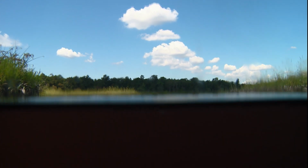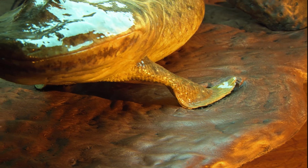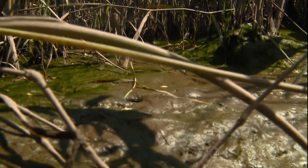So when we look at Tiktaalik, we see an animal that has a lot of features of fish, but also many features of the earliest limbed animals. And that's what makes Tiktaalik very important. It shows us that transition between finned animals and limbed animals.